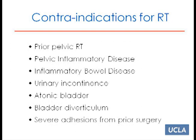Not every patient can get bladder preservation radiation. If you've had prior pelvic radiation for any other tumors, you're not a candidate. If you have pelvic inflammatory disease or inflammatory bowel disease, you're not a candidate. If you have urinary incontinence, the thought here being, if your bladder is not good for you now, why preserve an organ that's more of a nuisance? So this is a relative contraindication to bladder preservation.